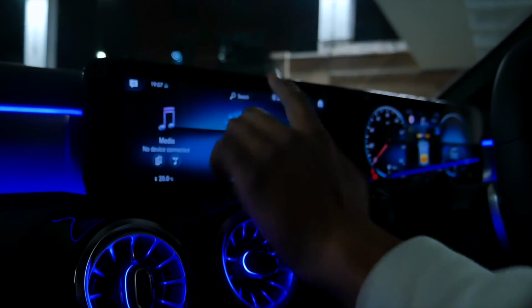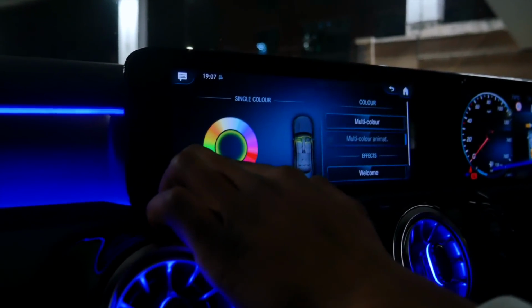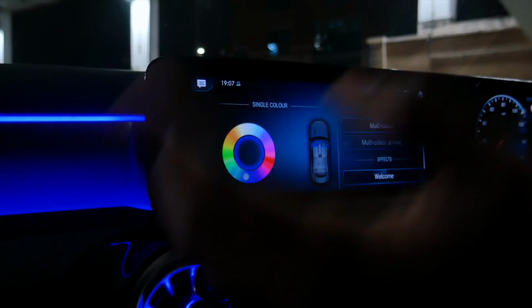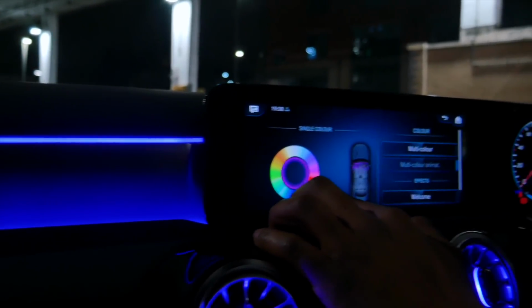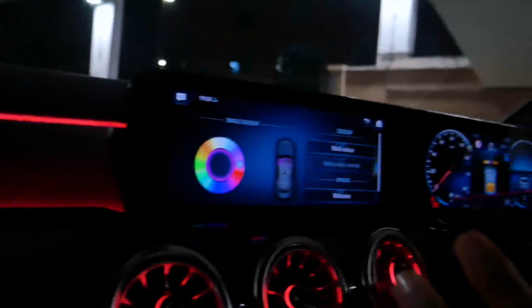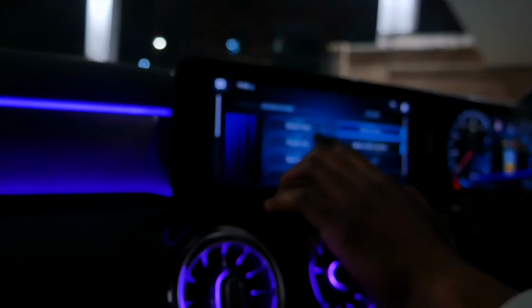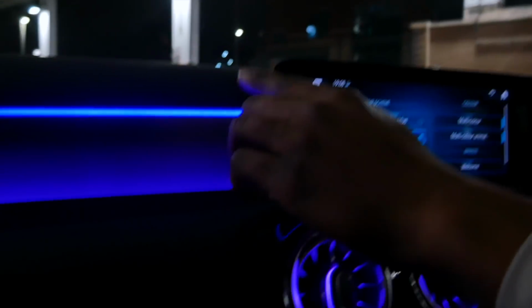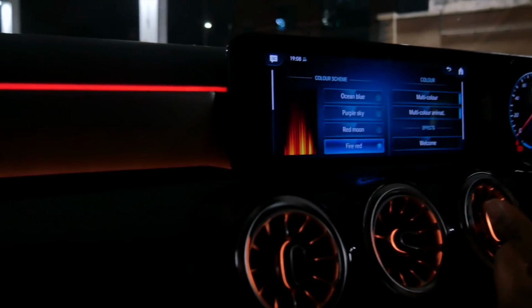And with these, when you go to Comfort, see ambient light, you have a whole range of colors. They look best in some of the darker colors. It really stands out. So the blue looks really good, the purple looks good as well, red looks good, a bit more aggressive, pink looks nice as well. There's quite a few ones that are nice, and then you can get some multicolored ones. So there's purple sky, so that's a bit of blue and purple. There's fire red. Get a bit redder.